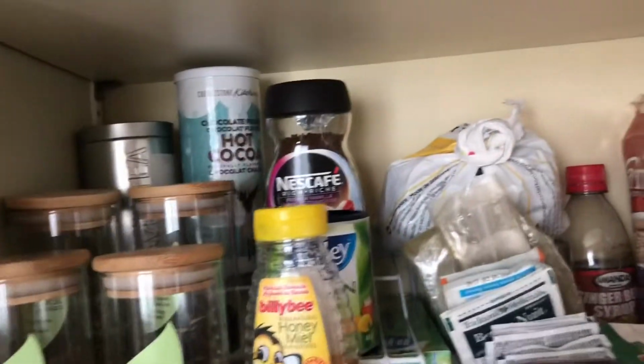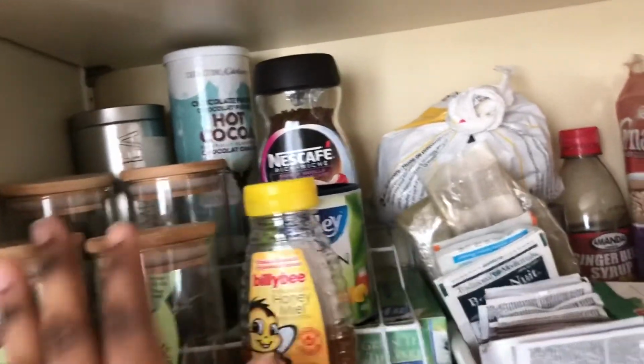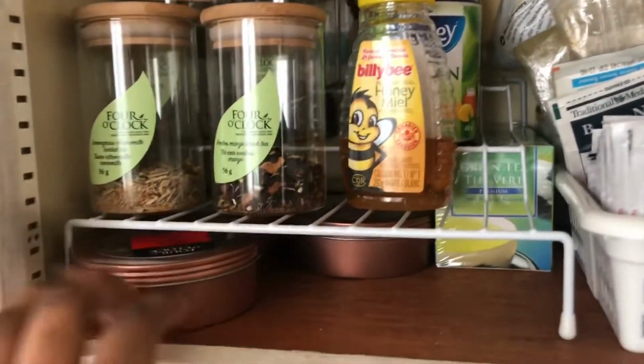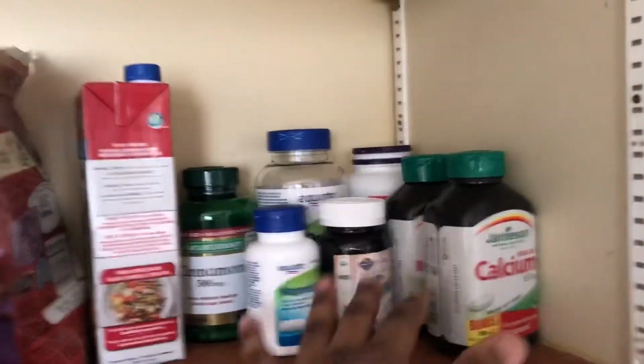So we usually drink like these ones, or, you know, these ones in the front, but these ones under here are more specialty teas. We don't really have them every day, so they can go underneath there. And then, yeah, I put the vitamins over here. I just thought that this looked neater with the tea rather than the vitamins. So, yeah, there it is.